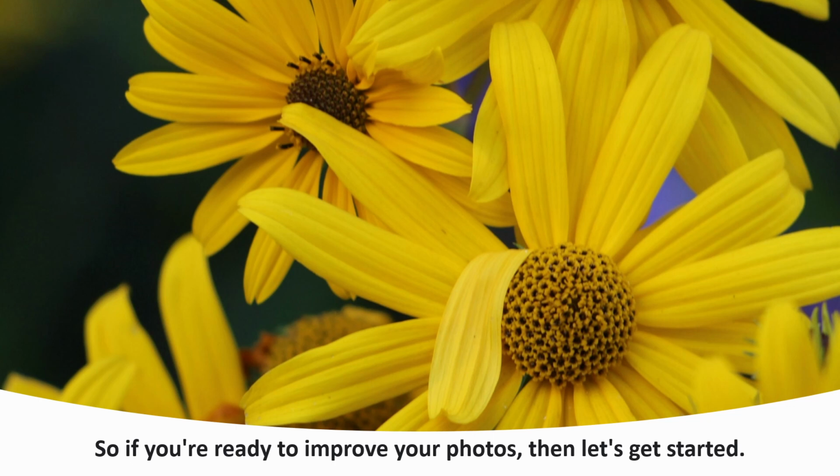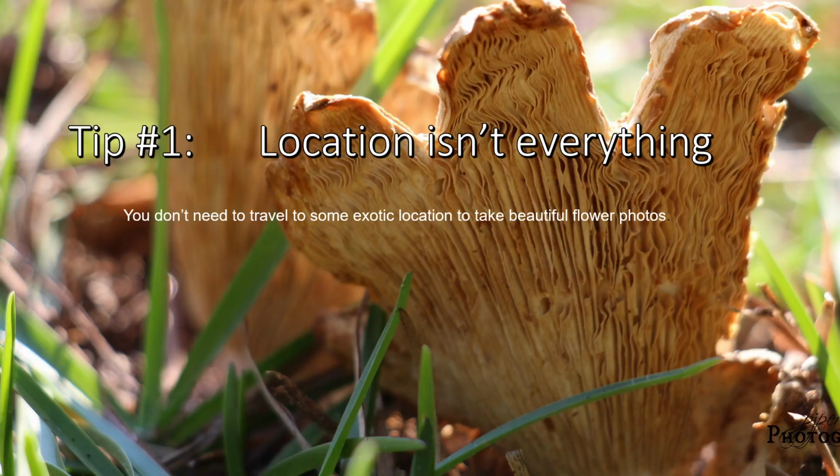By the way, all the flower pictures I have taken myself, so I didn't have to use anyone else's. Location isn't everything. You don't need to travel to any exotic place to take pictures. You can go into your backyard, which is where this was growing. I had a big oak tree in my yard, and for some reason mushrooms like growing on it, so I took pictures right there in my yard.